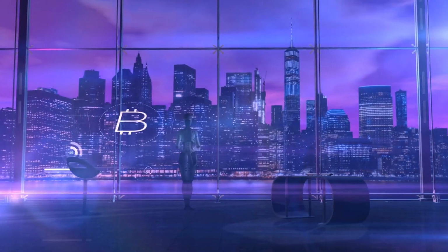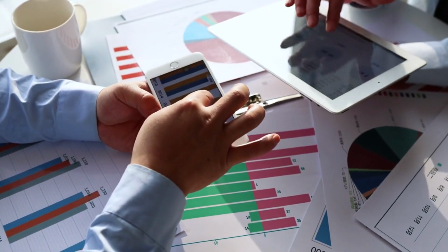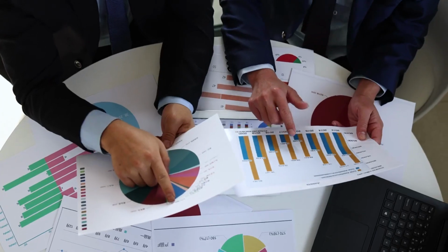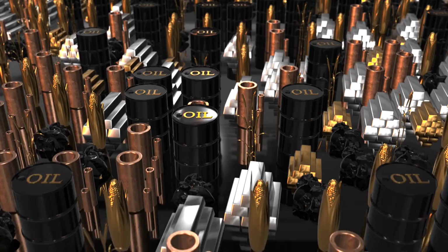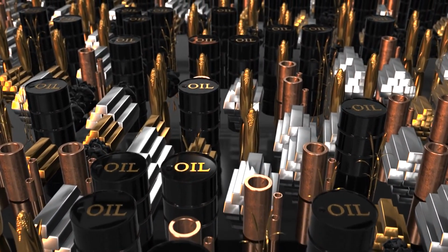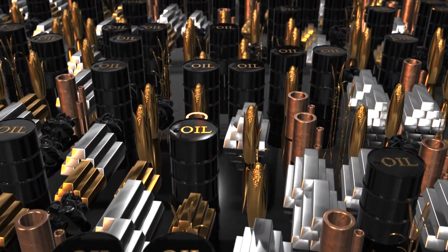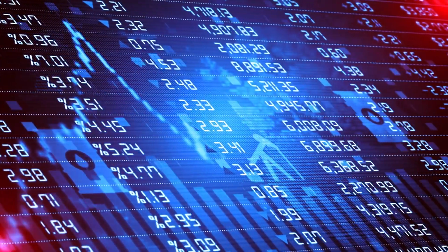What are commodities ETFs? Commodities ETFs are exchange-traded funds that track the performance of physical commodities or commodity futures contracts. Instead of buying barrels of oil or bushels of corn, you buy shares in a fund that holds these assets for you. These ETFs typically fall into four categories.